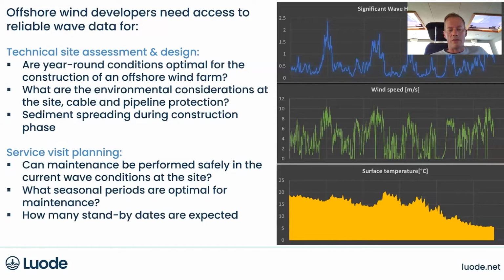Then one question is what kind of sediment spreading could be expected during construction, and waves are of course one factor in that, and the wind is another. We have toxic or contaminated bottom sediments in many places in the Baltic Sea. So if you are doing monopiling, or building gravity-based wind farms, meaning you have to do some dredging, drilling, or pile driving in areas where you might have contaminated sediments, you want to know in advance how far away these contaminants could spread during the construction work.